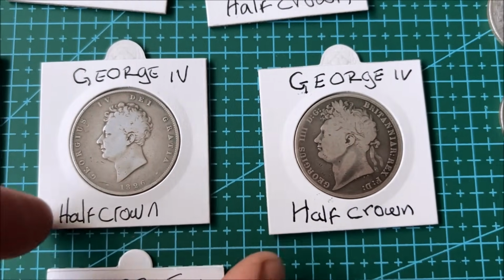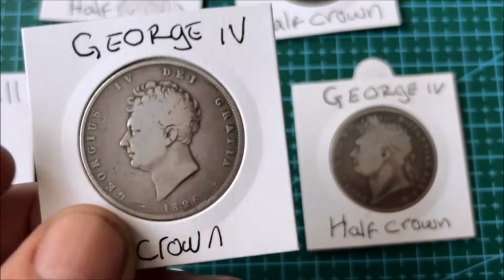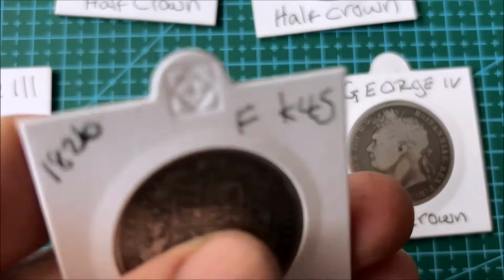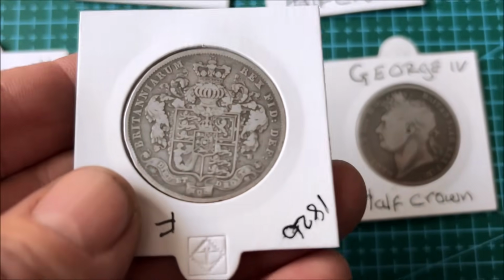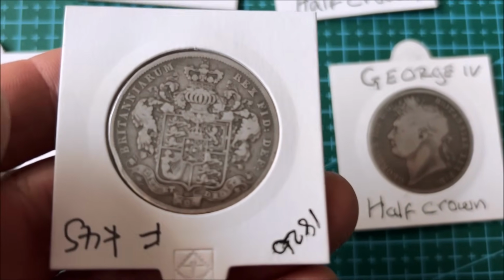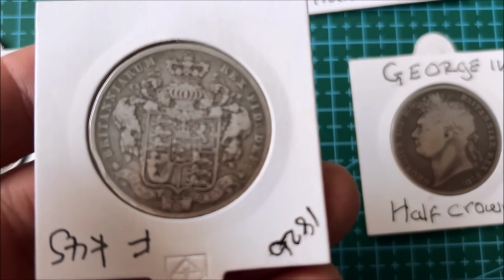Here's another George IV, again a crown. This is fine, and it's about 45 quid's worth. It's an 1826.